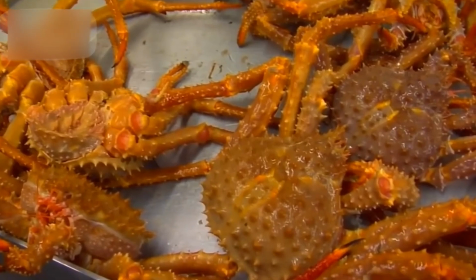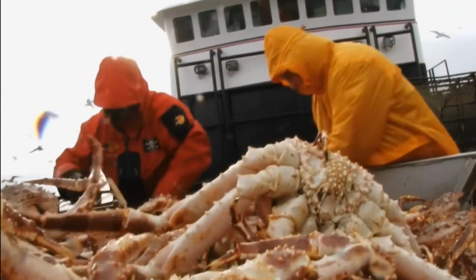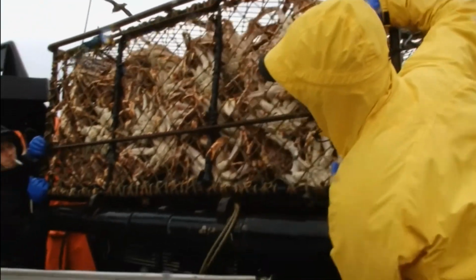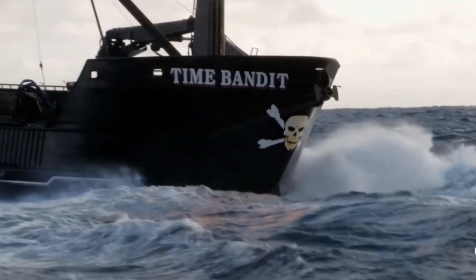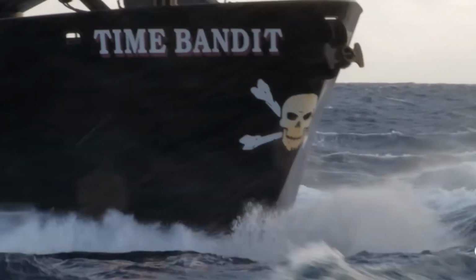But first, imagine this. Freezing winds, towering waves, and a crew risking everything to bring up a catch that could make or break their entire season. This is the world of king crab fishing. It all starts on large fishing boats, like this one, purpose-built for this demanding job.